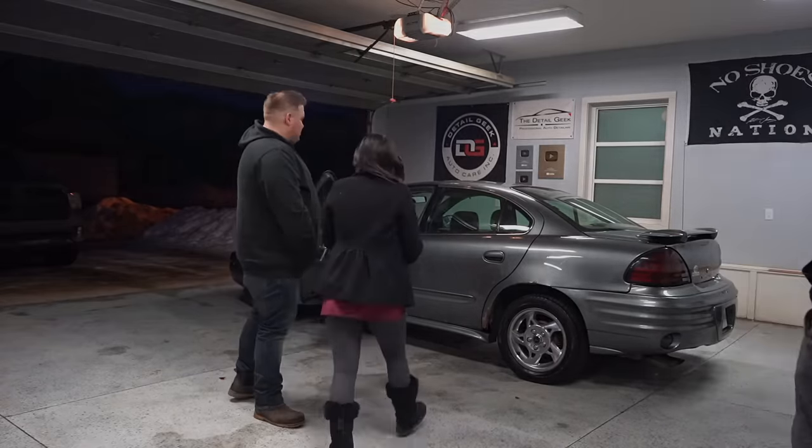Yeah, enjoy it. All right, guys, well, in what feels like a speedy 9 hours later, the Pontiac is all cleaned up and it's looking spectacular. And I can guarantee that the owner is going to get top dollar for it when she sells it.